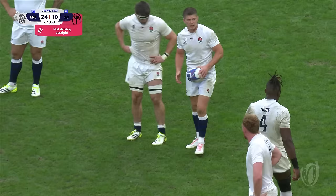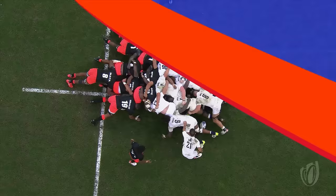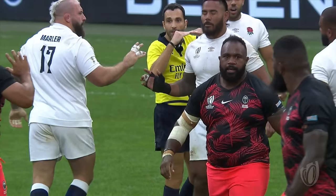Cool, calm head of Joe Marler. He's just pushed on into Ellis Gange away from the fracas there, giving him a little nudge. Well, this is an England side that do the basics really well. It's all the pressure coming through one side there, and Fiji being penalised. But just going back to the basics, they kick for touch well. Look, here's the little push.